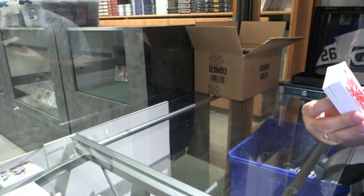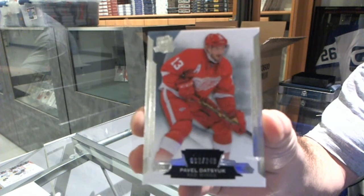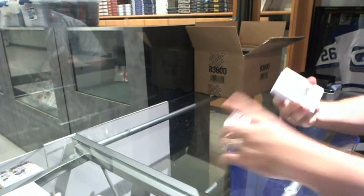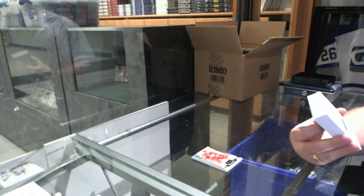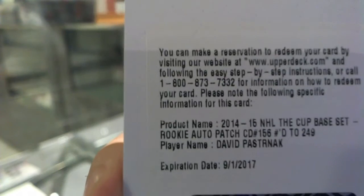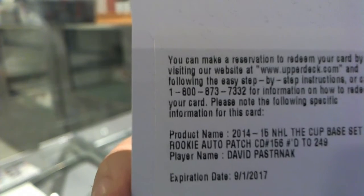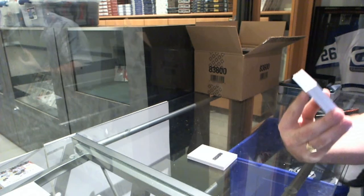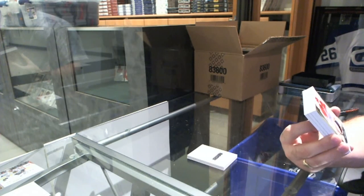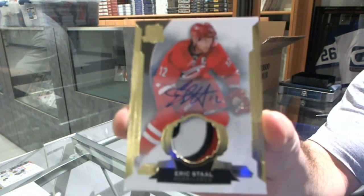We start off for the Red Wings, number 249, Pavel Datsyuk. We've got number 249, rookie patch autograph for the Boston Bruins, David Pastrnak. We've got number 3/10, base patch autograph for the Carolina Hurricanes, Eric Staal.